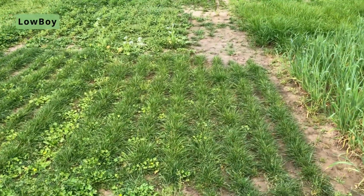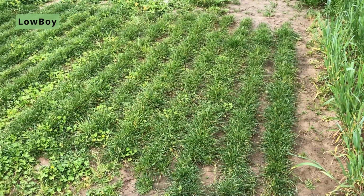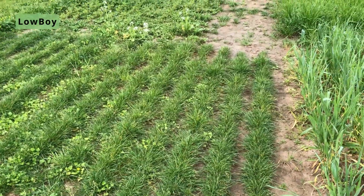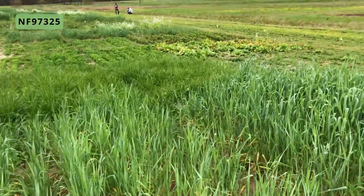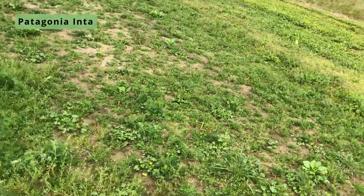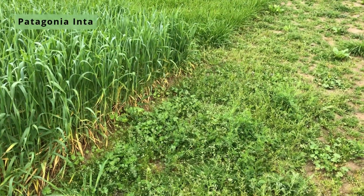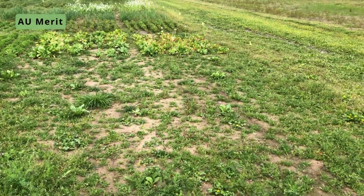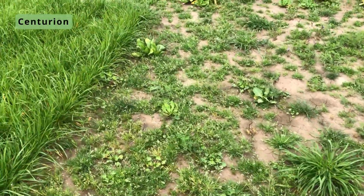We dug some roots up, compared the two ryegrasses, and the Lowboy roots are very fibrous. NF97325. Back over here is the Patagonia Inta Vetch, hairy vetch, and behind it is AU Merit. These two plots, doesn't look like the vetch has gotten up and going much yet at all.